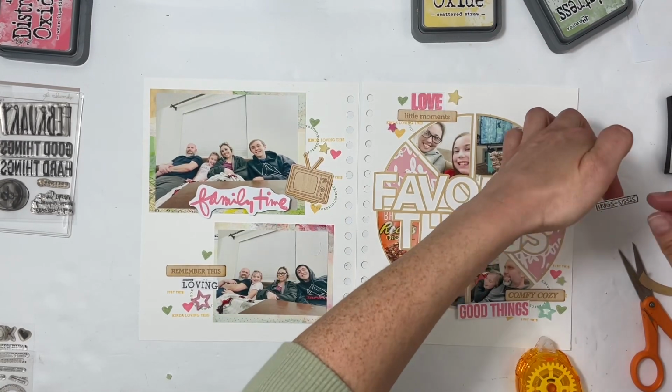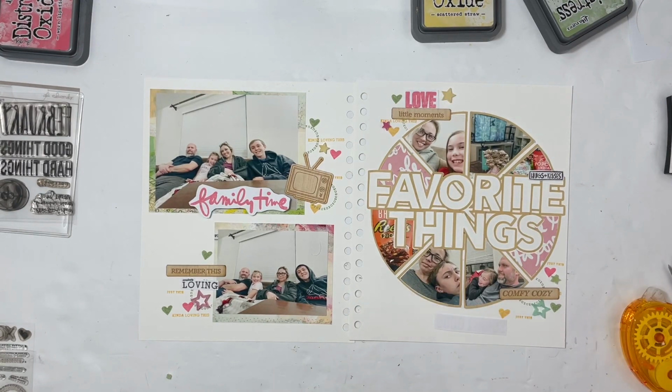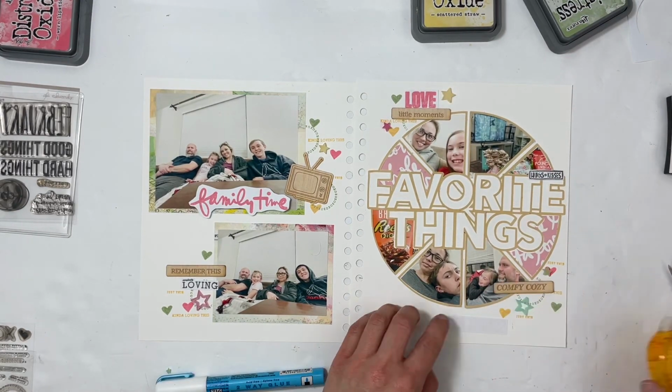So I'm just finishing up the last little adhesive pieces that I have to do for my cluster in the bottom right, and then I will be done with this project.